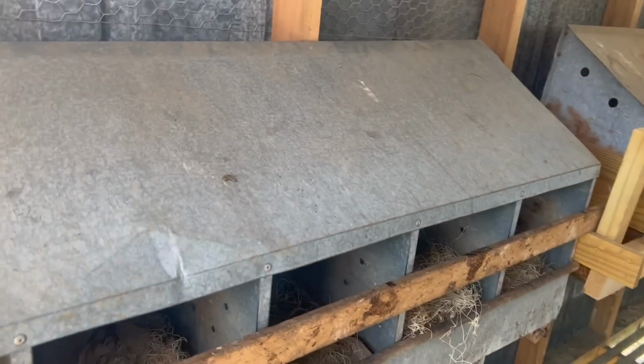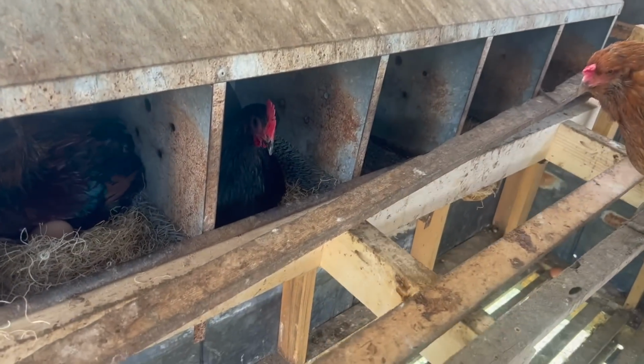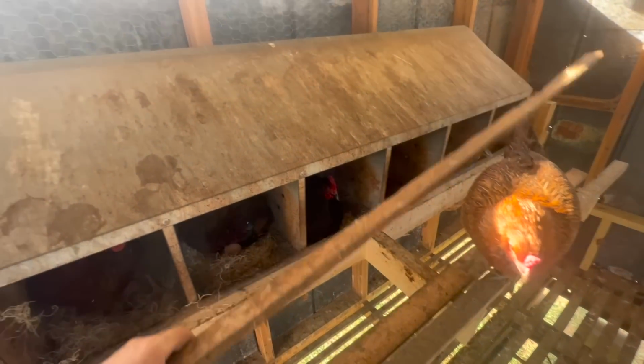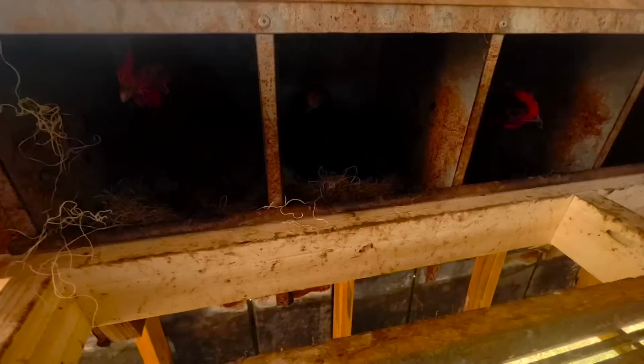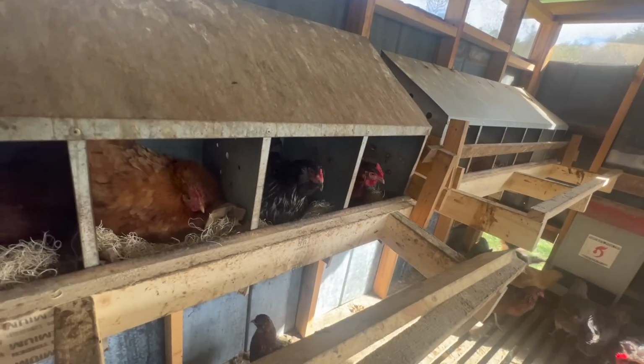I'm a little late on opening nesting boxes this morning. They don't care. They're in there anyway. Get you girls. Everybody off to work this morning. The way we like it.